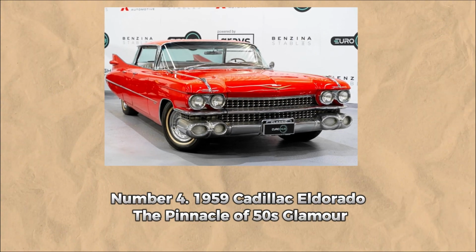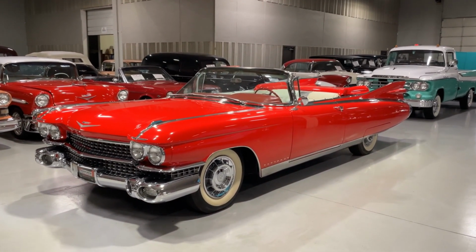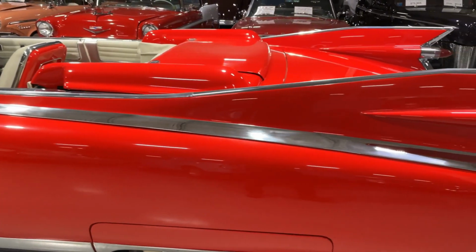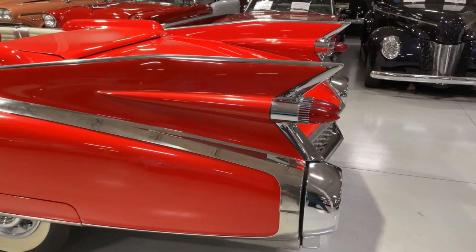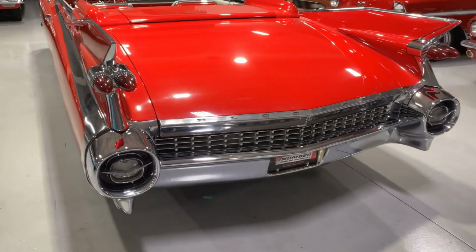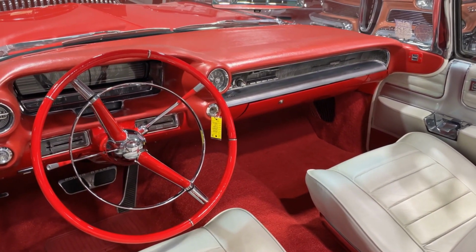Number 4. 1959 Cadillac El Dorado, the pinnacle of 50s glamour. 1959 appeared in the American automobile market as the epitome of car design. The El Dorado came with a sensational construction that included chrome that stirred emotions of hope and wealth among the post-war people, equipped with jumbo tail fins that had rocket-shaped taillights. Assembled in 3 distinct models, Biarritz convertible, Seville coupe, and El Dorado Brougham, the car signified elegance and uniqueness.